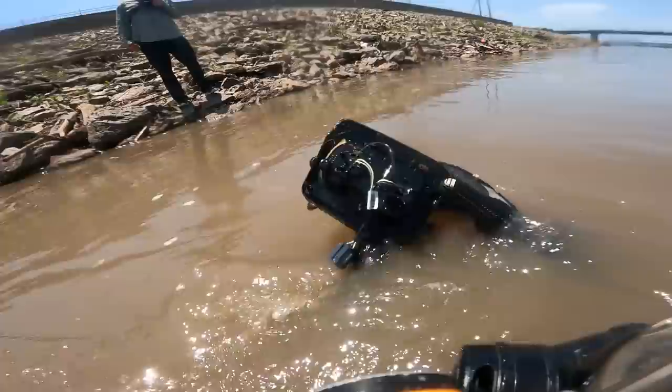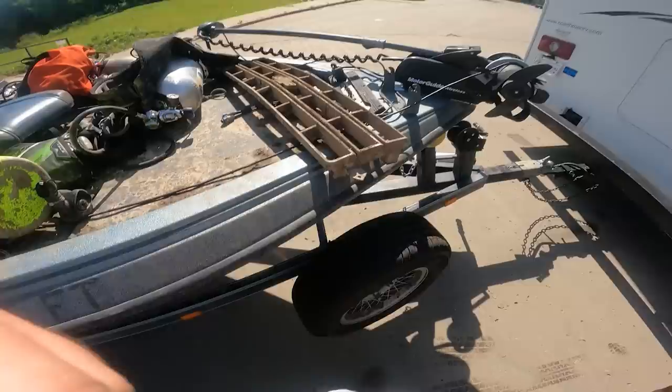Like a Hummer or a Jeep or something. There's some vehicle right here in the water. Oh, we're gonna try to pull out. Oh, is the car in there? Oh yeah. So here are some of the parts that we pulled from the other previous vehicles.